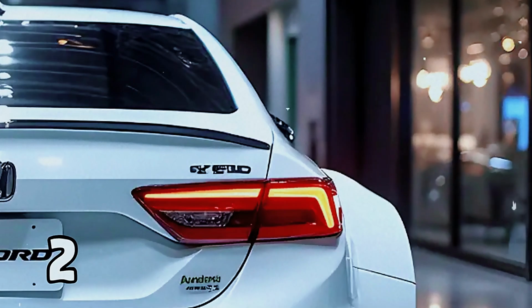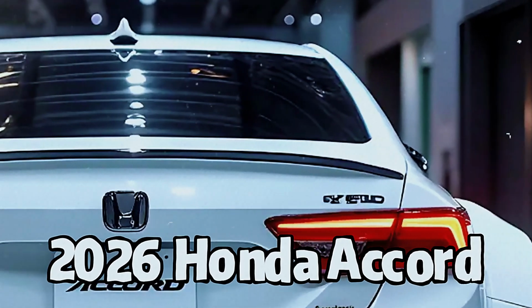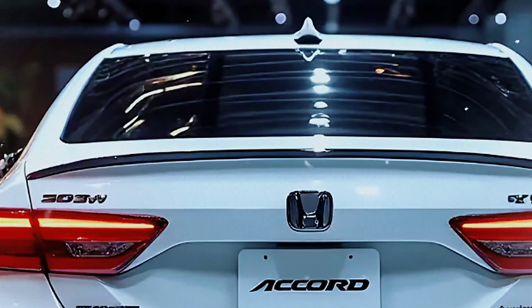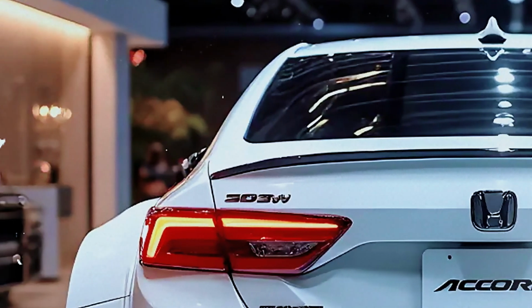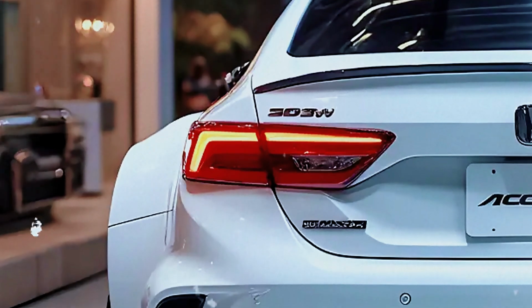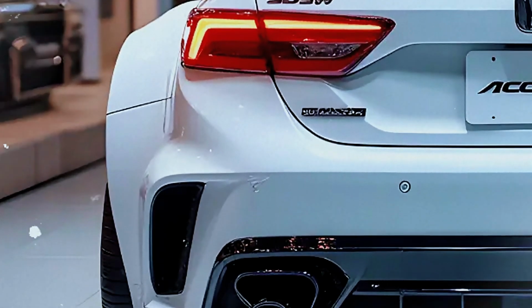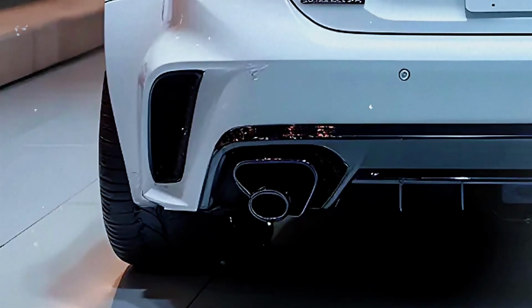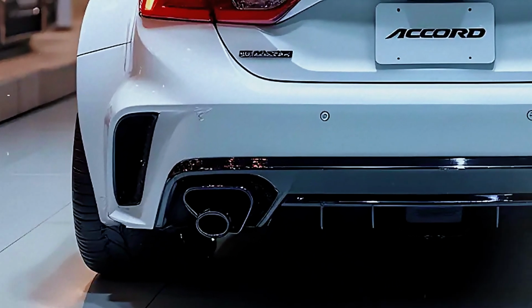The 2026 Honda Accord redefines what a midsize sedan can be, blending elegance, performance, and innovation in a way that feels both familiar and futuristic. As one of Honda's most iconic nameplates, the Accord continues to evolve, and this new generation is no exception. From its sleek, sculpted body to its intelligent hybrid powertrain, everything about the 2026 model has been meticulously crafted to deliver an exceptional driving experience.